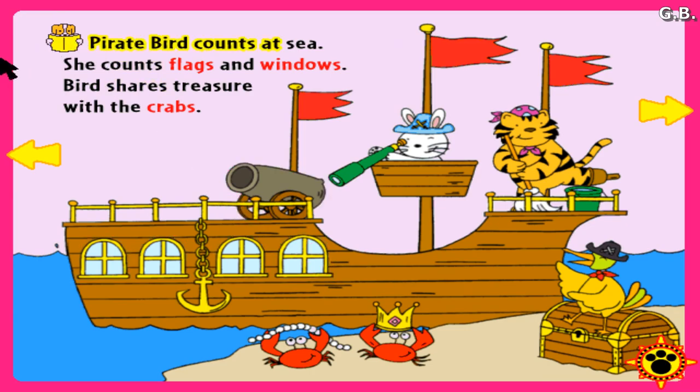Pirate Bird counts at sea. She counts flags and windows. Bird shares treasure with the crabs.